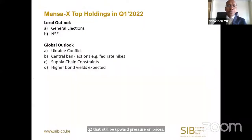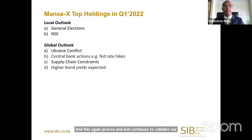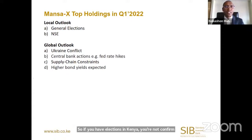So what's our outlook for Q2? Of course, locally, the biggest issue is elections. A lot of investors are wondering, should we have money invested with you for elections? There's always this fear of how we are going to survive elections and the kind of tensions that come from it. This is exactly one of the reasons why you invested in Mansa-X. And this continues to validate our concept that we give you the ability to be exposed to various countries. So if you have elections in Kenya, you're not concerned because we're still making money by trading in the New York Stock Exchange.